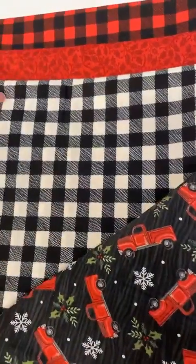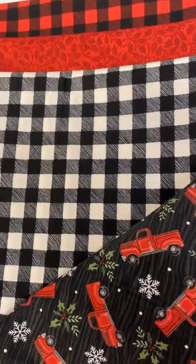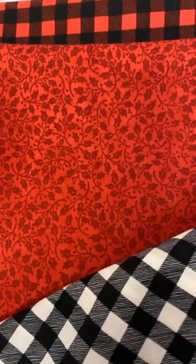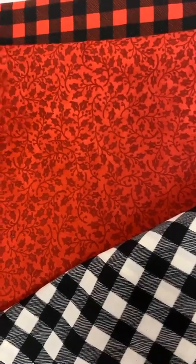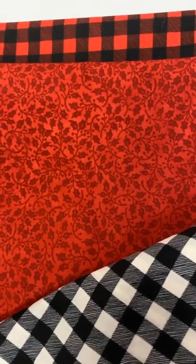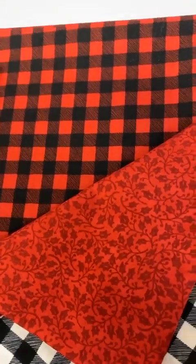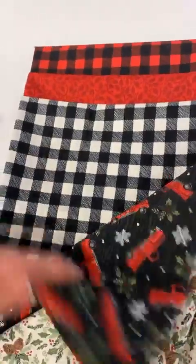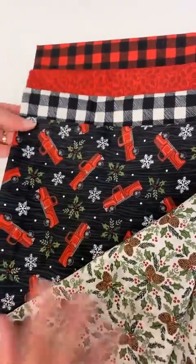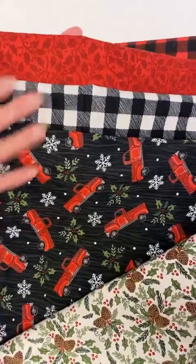So the trucks are on black with the red trucks and snowflakes and the little Christmas greenery. And then you've got the large black and white, I think they call these buffalo checks. Anyway, the bigger plaid. And then the red, why can't I think of the name of this? Holly leaves. Red holly leaves on red. So we have red holly leaves, and then the check in the black and red. So I was looking at this earlier thinking these 3, if you just have to make a quick 3-yard quilt, this would be really cute for Christmas.